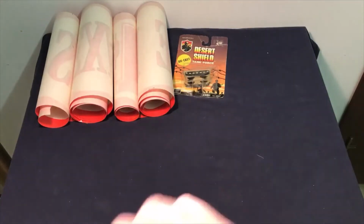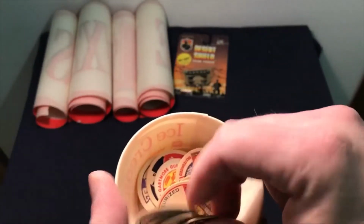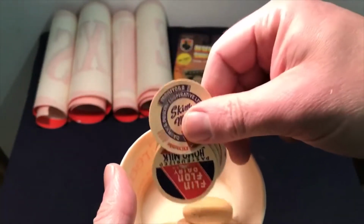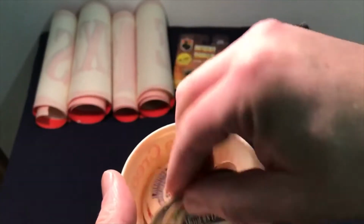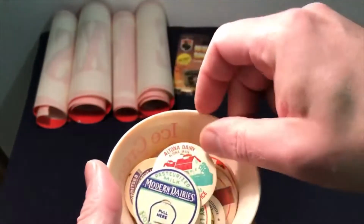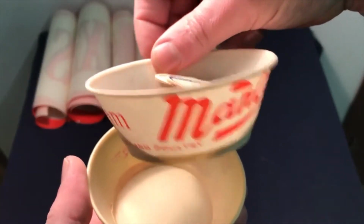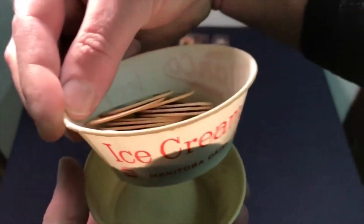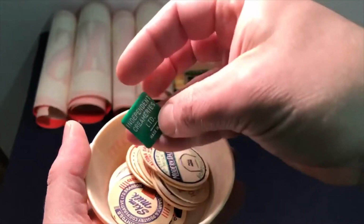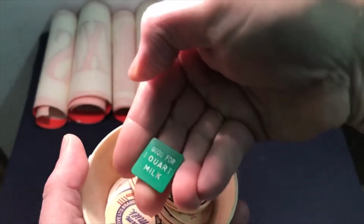And we've got a bunch of melt caps, all different. I'm not sure how many there are here, but we'll put them all out during the auction. There's Flin Flon, Manco, or sorry, yeah, I think there's a Manco in there. Standard dairies, or modern dairies, rather. Manco little ice cream tray, and the Silverwoods ice cream tart tray, as well as Independent Creameries Limited token, little plastic token, good for 1 quart.